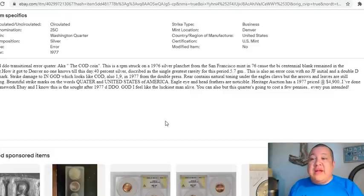Rear contains natural toning under the eagle's claws, but the arrows and leaves are still stunning. Beautiful strike, mark on the words quater and United States of America. Why is he omitting the letter R in quarter? Eagle eye and head feathers are noticeable. Heritage Auctions has a 1977 price at $4,900. I've done my homework. eBay and I know this is the sought-after 1977D DDO. God, I feel like the luckiest man alive. You can also, but this quarter is going to cost a few pennies.